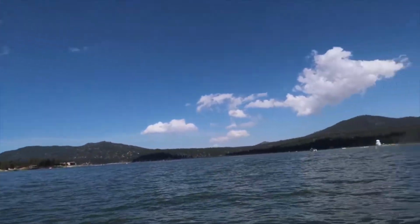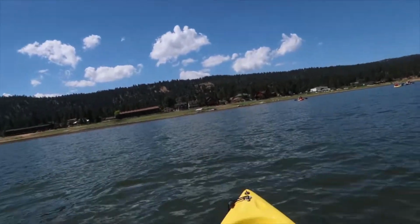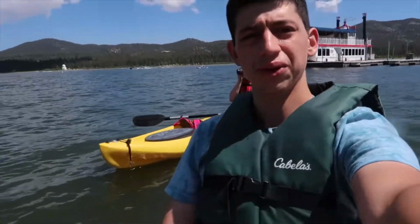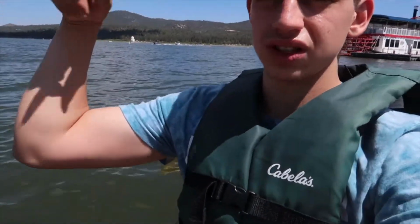There's so much land and stuff over here too. There's a boat thing over there too. Alright, well, I just wanted to update you guys on what we're doing right now. We're gonna head back because she's getting kind of worried about the little beach shores, and then we're gonna go over there, so be right back.